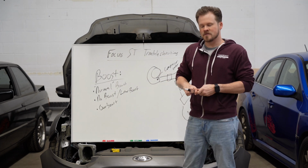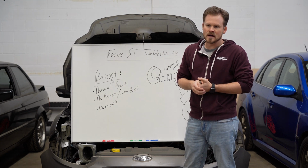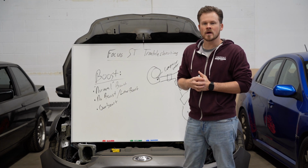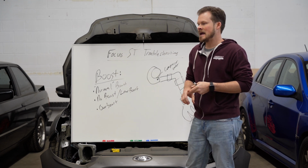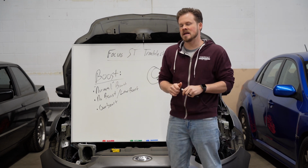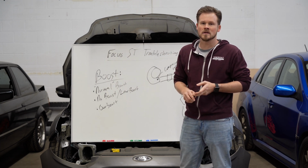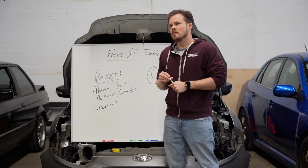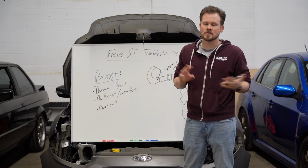With overboost on the Focus ST, I see this more commonly on base maps where someone has changed their turbo or upgraded their wastegate. And what usually has happened is they've either forgotten to connect one of the lines for the boost controller, or a line has popped off of the wastegate. Real quickly, I want to explain how the wastegate works. Internal or external, doesn't matter.